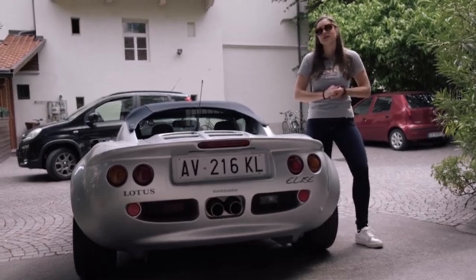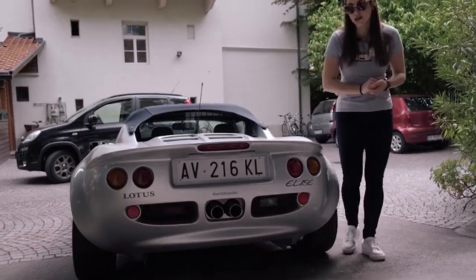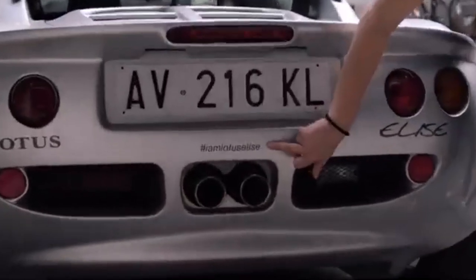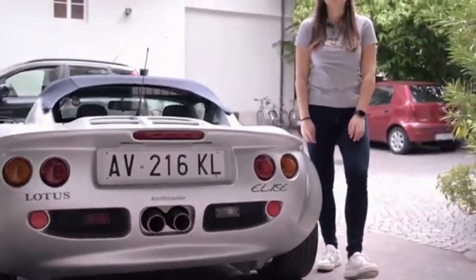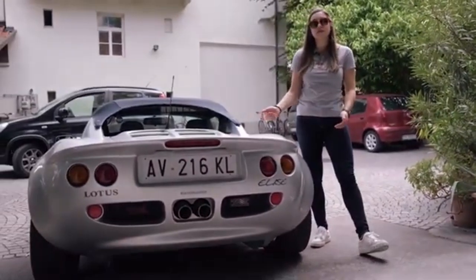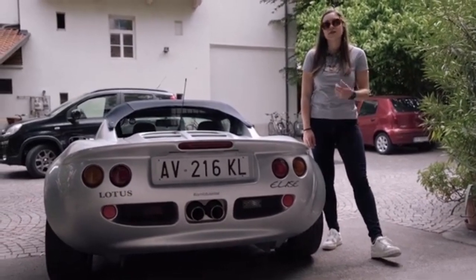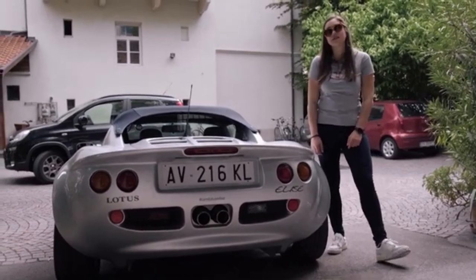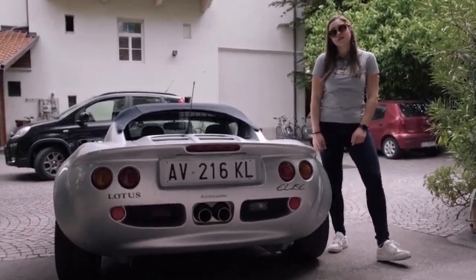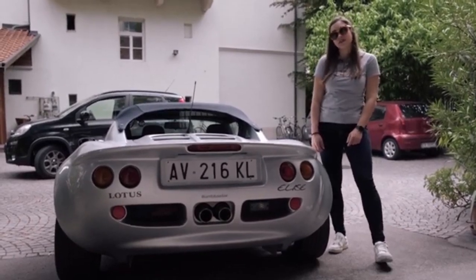The only thing that I added, let's say, is my slogan, which is I'm Lotus Elise. Why this slogan? Because when the car was presented in Frankfurt, I had the t-shirt with written I am Elise. I thought for many months that my name was Lotus Elise, and therefore when I started with the social media, I decided to use this hashtag.